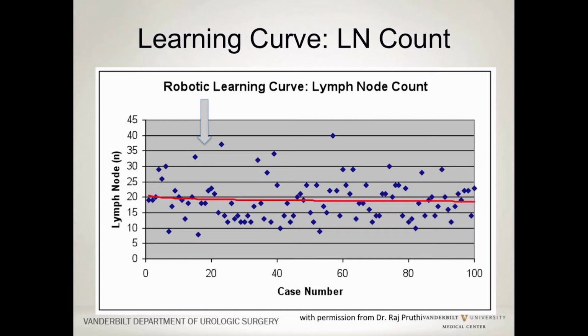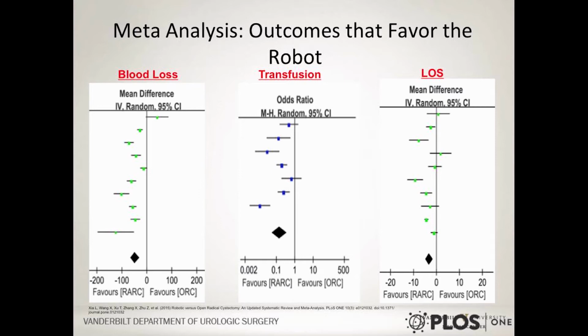So when looking at then associated with the learning curve, certain things I think would take into account, okay, how much have you been able to learn, how much have you been able to do? And certain things I think do show a benefit in the robotic approach, and the meta-analysis would agree with that. I think in every retrospective institutional series, in every meta-analysis, and actually in the prospective trials I'll talk about, there's a decreased blood loss associated with a robotic approach, much like the data associated with robotic prostatectomy. In line with that and verifying that is a decrease or a lower transfusion rate associated with a robotic approach, and perhaps a decrease in length of stay.